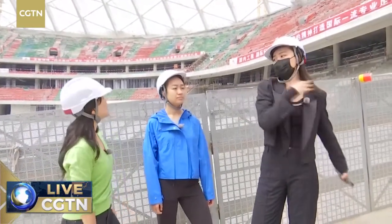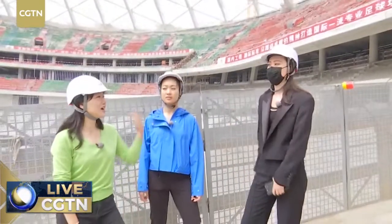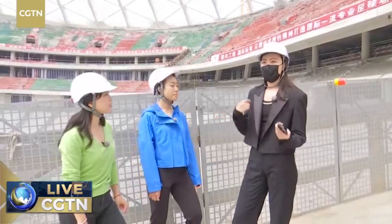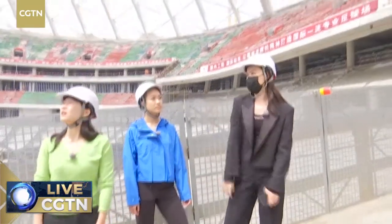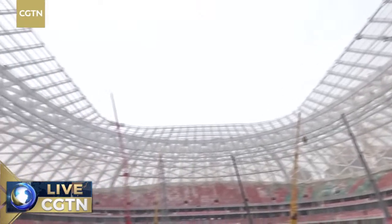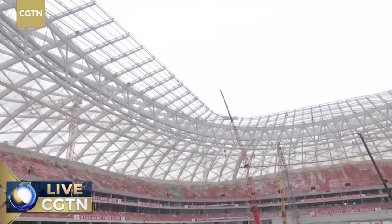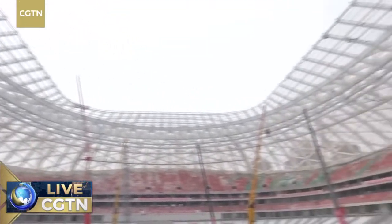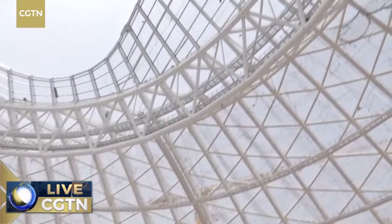The second remain, I would say, would be the facade. The facade around here. We got 80 columns around the facade. So we remain these 80 columns as usual, as in the old stadium. And the third remain, I would say, is we reuse the old architectural characteristic components.